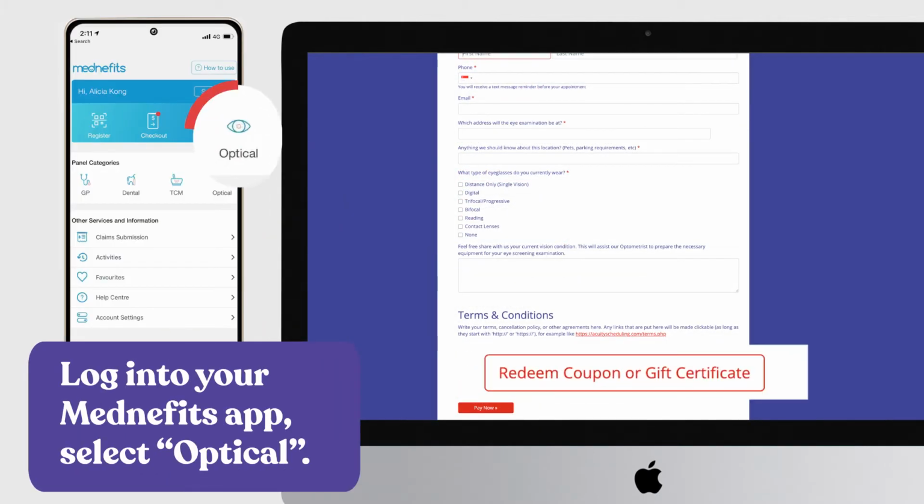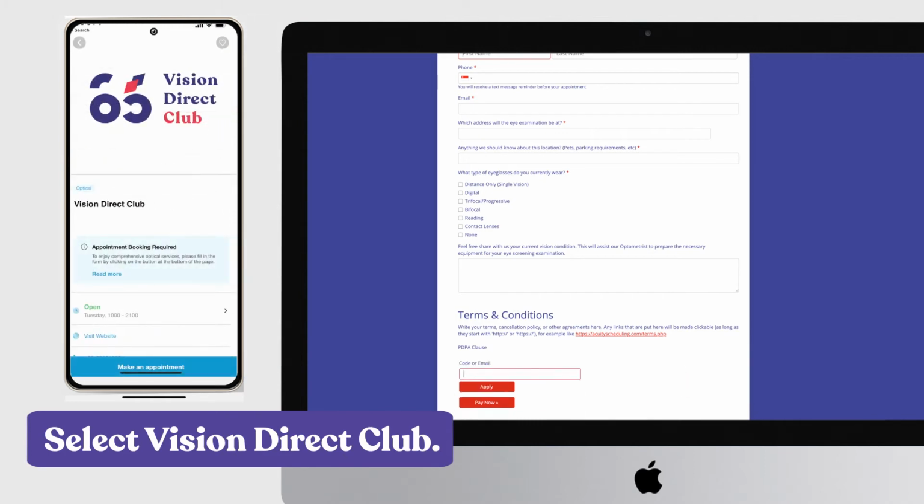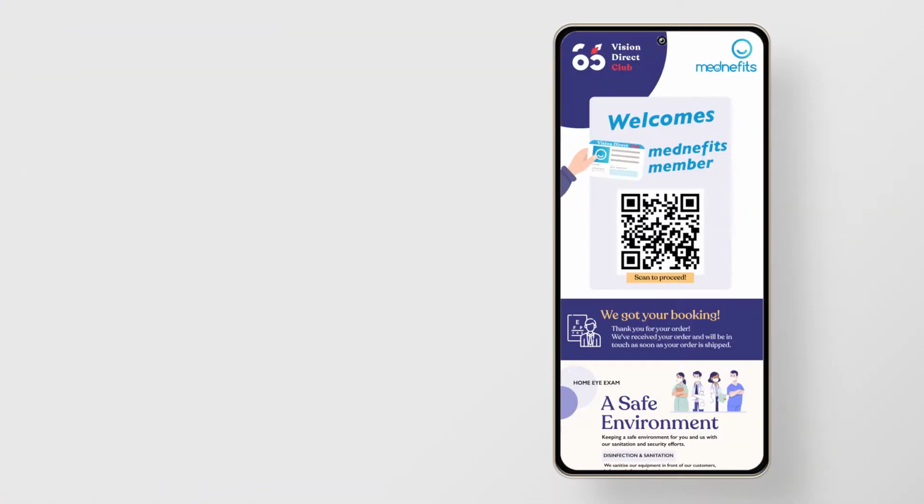Log into your Mednefits app and select the optical category. Select Vision Direct Club. Key in the code found on the listing into the code field of your appointment page and apply. Check your email.